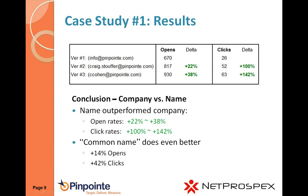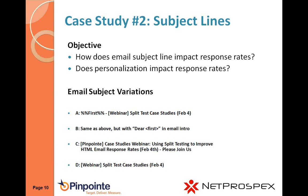But the takeaway for you is you should communicate primarily by using the send from information should be who your recipient is most likely to expect to communicate from. And the other piece of takeaway here is test. You have tools available, whether it be in Pinpointe or typically in other email products. Most of the reasonable email service providers have features that allow you to do split testing. So the other takeaway again is just really test and see how it works best in your environment.